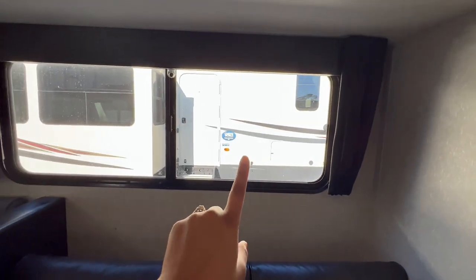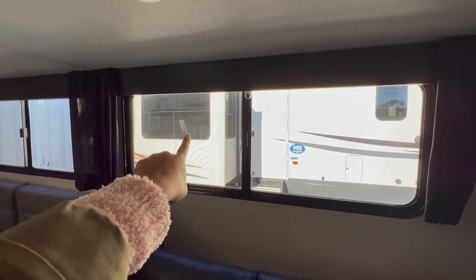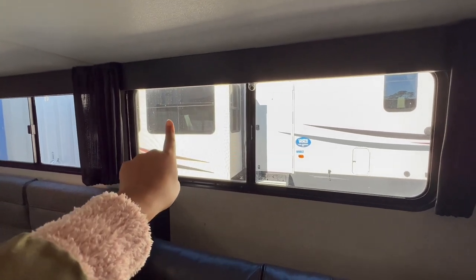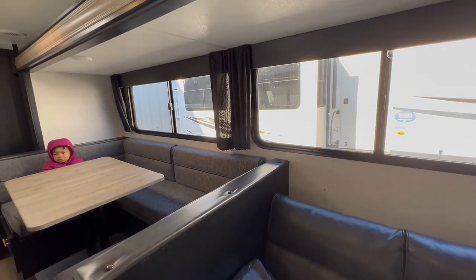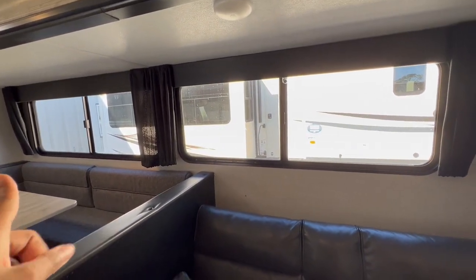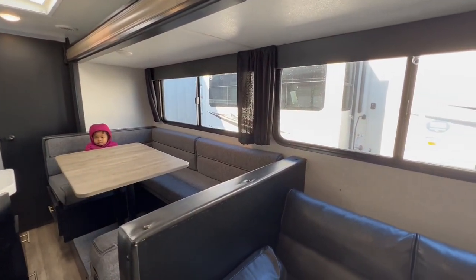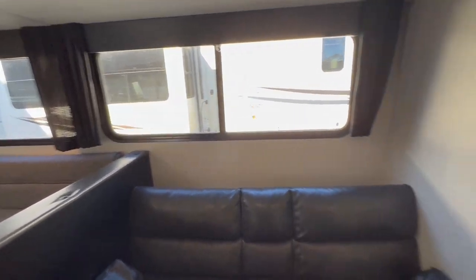One thing I don't care for is that the windows aren't tinted. So as you can see, that window in the camper next to us has tinted windows. We have tinted windows in our current RV, and it makes the world of a difference. So I'm kind of sad that these aren't. And then, you know, if you want to just have your windows open during the day to let light in, you don't want everybody being able to see inside.